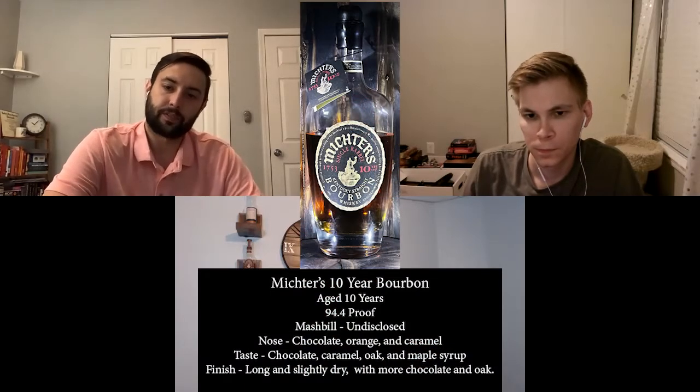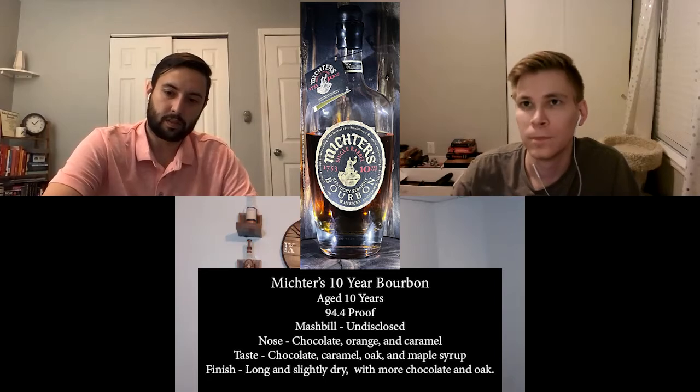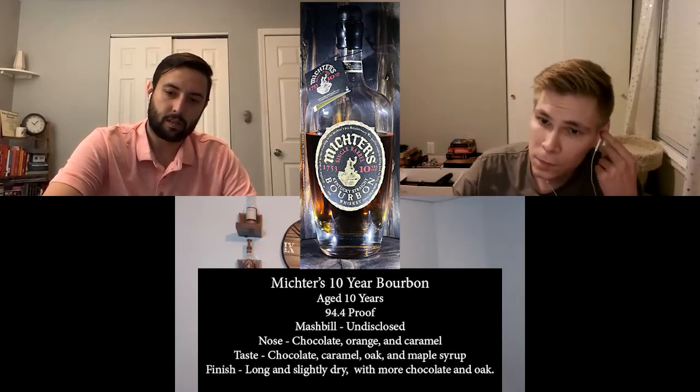So a few things about Michter's 10. Again, it's an undisclosed mash bill. We don't really know what the full mash bill is. We know that it's at least 51% corn. We also pretty much know that the other 2 ingredients are rye and malted barley. Beyond that, we really don't know. It is single barrel. It is 47.2% alcohol, so a 94.4 proof. So once again, a low proofer from Michter's.